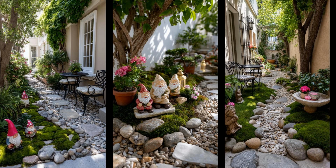Start by choosing one idea that speaks to you. Mix in a vertical garden or a cozy bench. Experiment, tweak, and enjoy the process. Your small courtyard might be little, but its charm and comfort can be larger than life. Ready to roll up your sleeves?